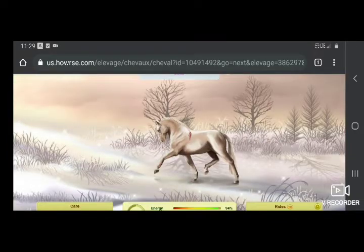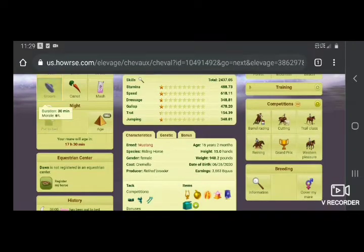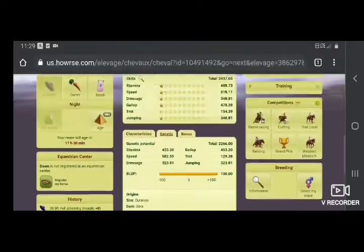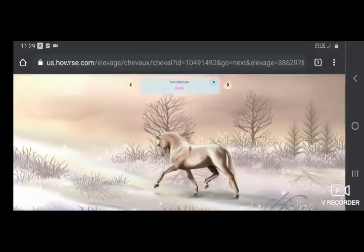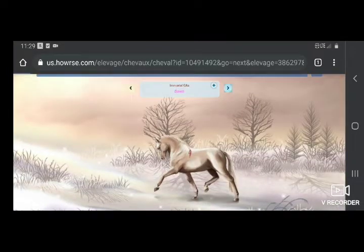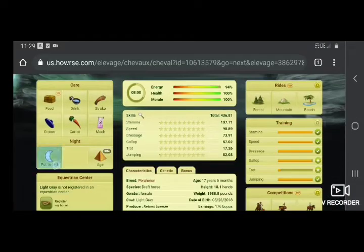Dawn. My little brother actually helped me name this one. He was like, oh, name her after sunrise, because it looks like the sunrise. I think, yeah, it's a foundation horse. I love the foundations with this GP. I'm not sure why. I just feel like those are special to me.